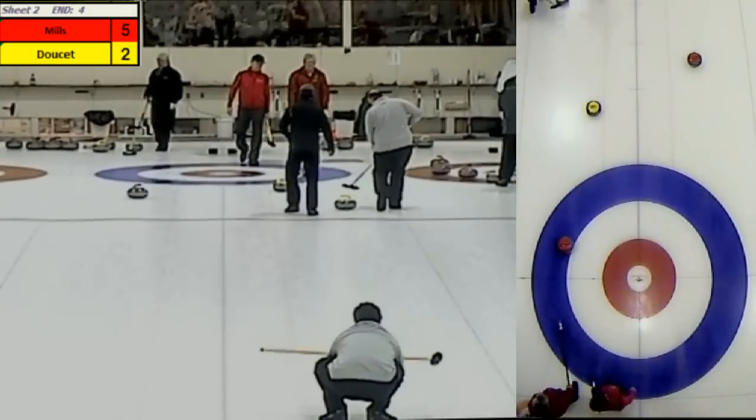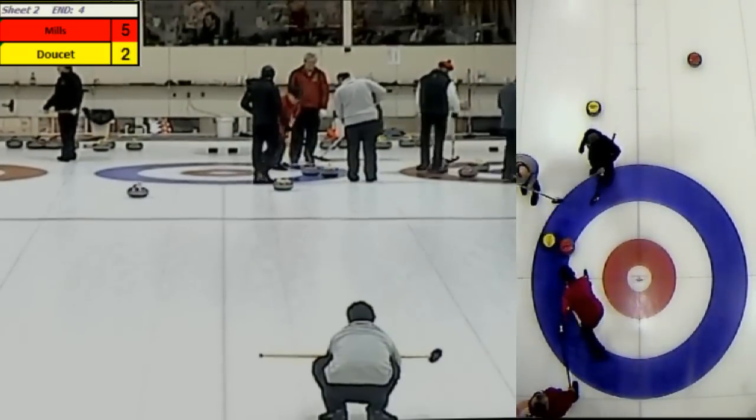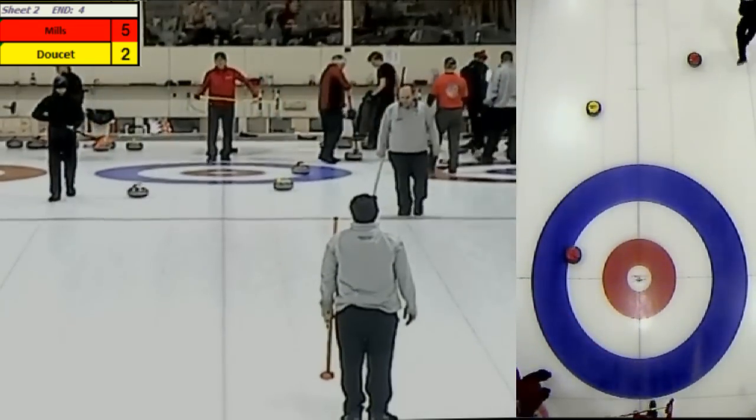This one's still a bit wide. It's going to get a little piece, but definitely not enough. Now he hits it. Definitely kicking it in a bit. Yeah, he kicks it a little bit behind cover.